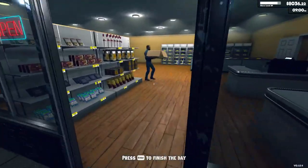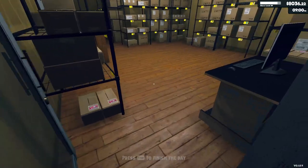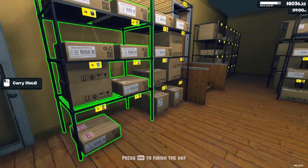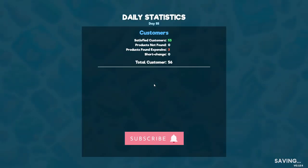And I think we can actually close up the shop. Let me double check. Did we pay our bills today? Okay, we did pay it. So we can close up shop from here actually.